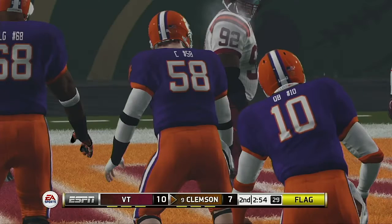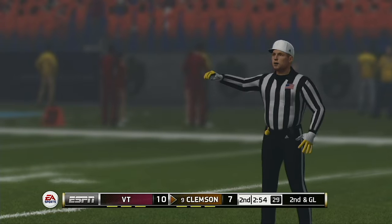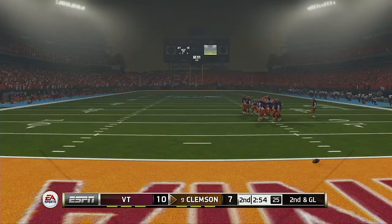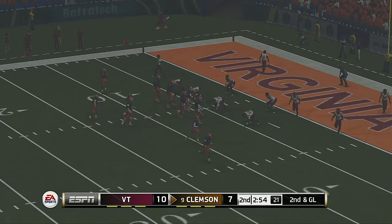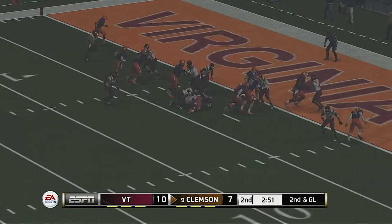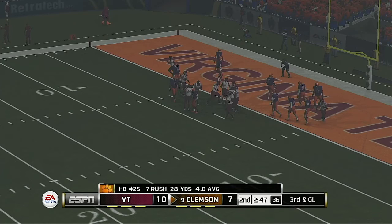Some early movement up front. False start. Just a mental lapse, but it's going to cost him 5 yards. Still second down. That brings up a second and goal. Ball on the 6-yard line. And he tackles him hard at the three. 3 yard gain by the running back.